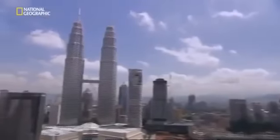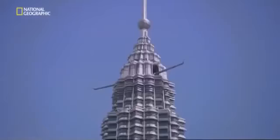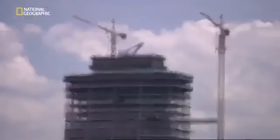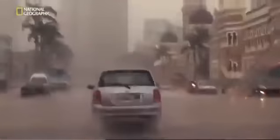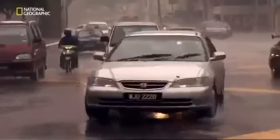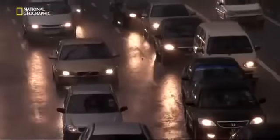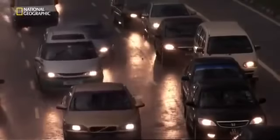Ever since Kuala Lumpur put itself on the map by building the world's highest twin towers, it's been racing to compete with the financial hubs of nearby Singapore and Hong Kong. Leaving its economy at the mercy of nature isn't an option. The Malaysian government desperately needs a solution. The winning proposal is a radical one, a plan that promises to tackle the flooding and the city's worrying rise in traffic delays in one go.